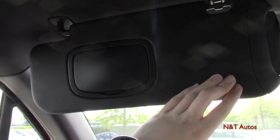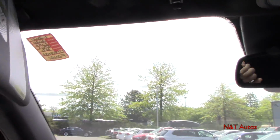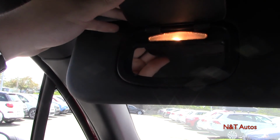You have pretty large visors. Take a look at the size of that. So that'll block any sun that's coming in your way. You also have extensions that go off to this side. And you can also take it and put it off to the side, although it doesn't extend back and forth like that. You also have a little mirror with a light in there too.